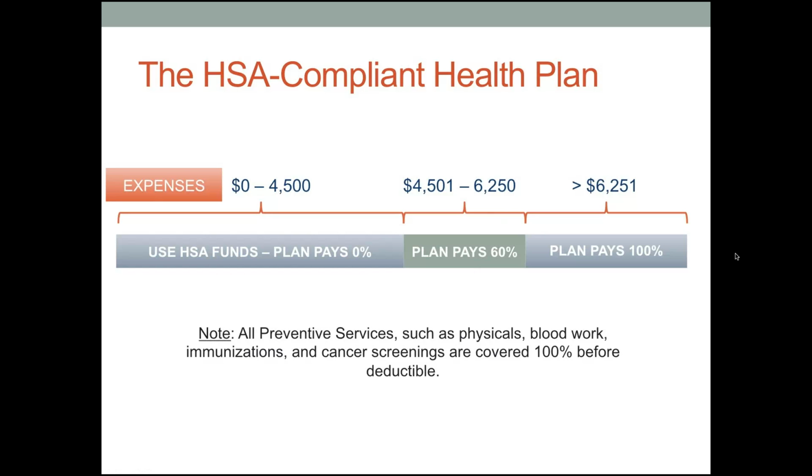The note at the bottom calls out that preventive services, physicals, blood work, flu shots, cancer screenings are all covered 100% before that $4,500 ever has to get touched. So for somebody who doesn't do a whole lot in the healthcare system, besides their annual physical, this could be an excellent strategy.